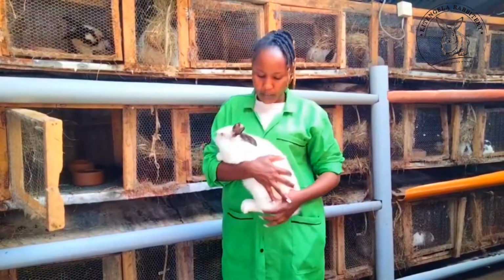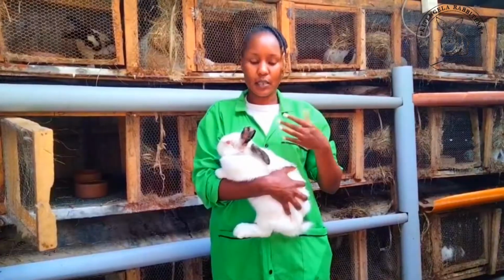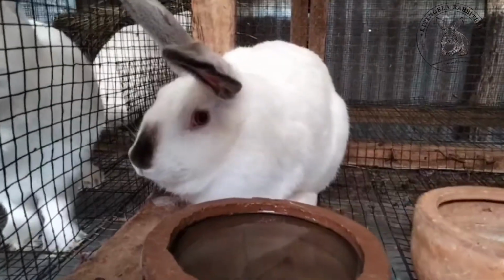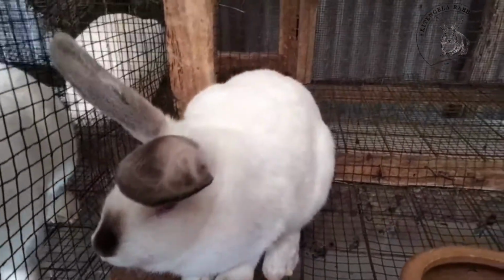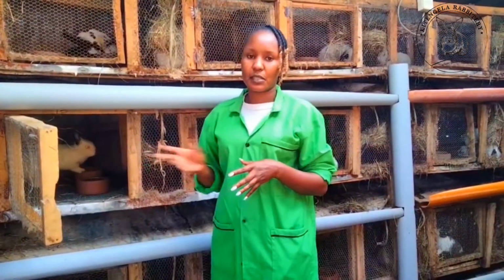So California white are also good mothers. They have a good mothering ability. And also these rabbits have a high meat to bone ratio. So if you're looking to venture into meat, these are actually the good breeds that you have to consider. They're also very adaptive. They can survive in any climatic condition. So when you're really worried about the climate of the environment, you should always consider these rabbits that are very adaptive.